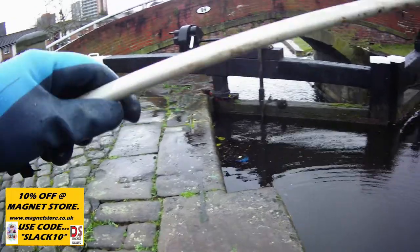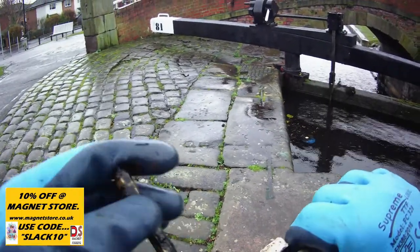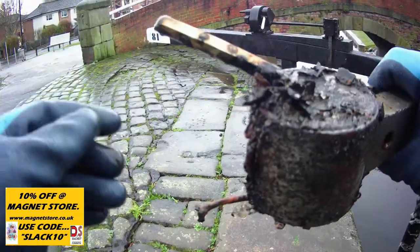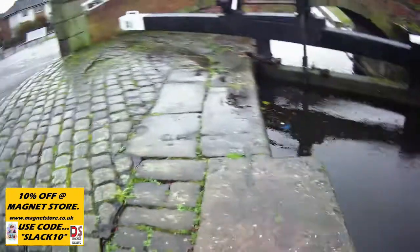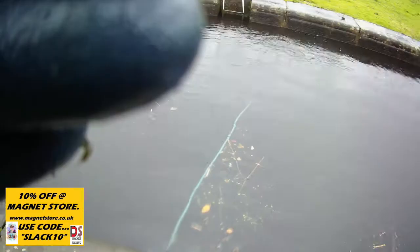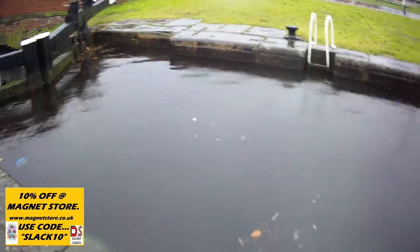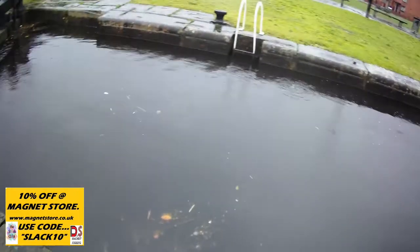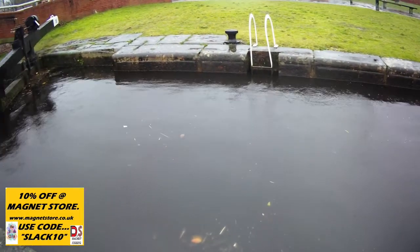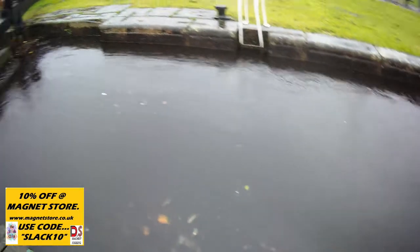A bit of metal, obviously. Chav can. And whatever that is. Okay, and a nail. Magnet jumble. Not had much, a couple of cans. You see them there? Not much. A Stanley craft knife thing. Something big over there. Gotta keep clanking onto it, not pulling up. I'll have a crack on my hook soon, probably.